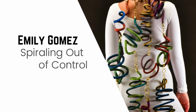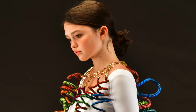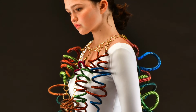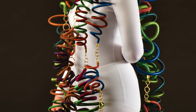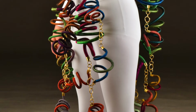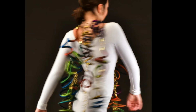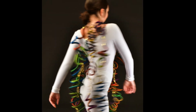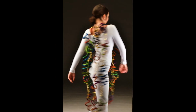Next up is Emily Gomez, Spiraling Out of Control. This is a full body piece, really large in scale, but an incredible illustration of her subject, which is mental illness. And I think if you're talking about that, and she talks about the overwhelming emotional and physical turmoil mental illness often brings. And I think many people can relate to maybe feeling a certain way on the inside and not being able to illustrate that externally. And I think this is a really great way to talk about that.